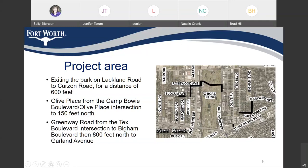Olive Place from the Camp Bowie Boulevard, Olive Place intersection to 150 feet north. Greenway Road from the Tex Boulevard intersection to Bingham Boulevard, then 800 feet north to Garland Avenue, right beside the school.